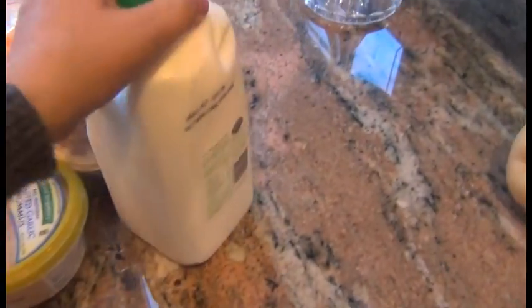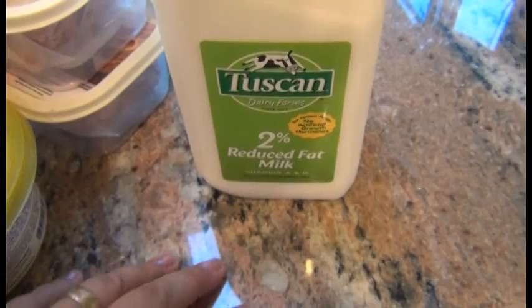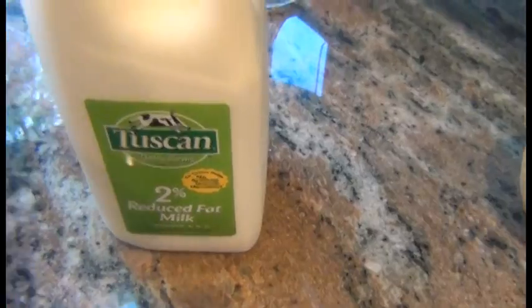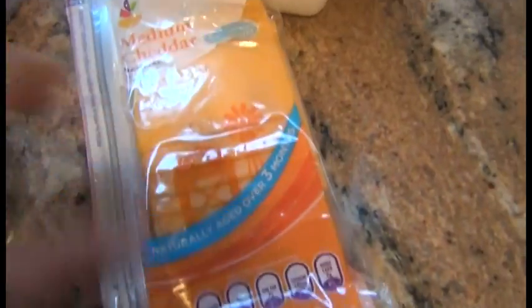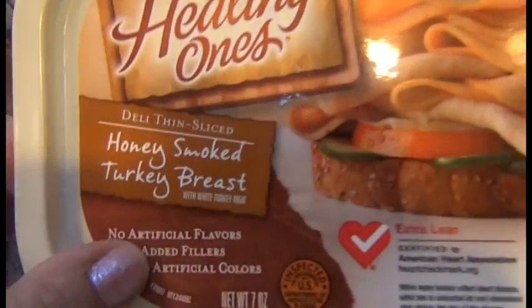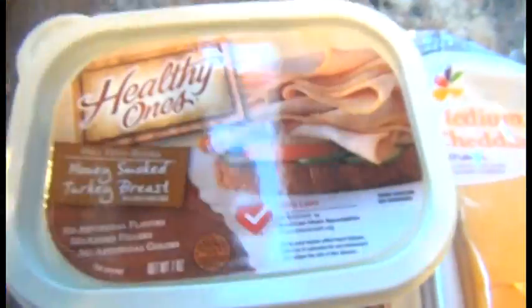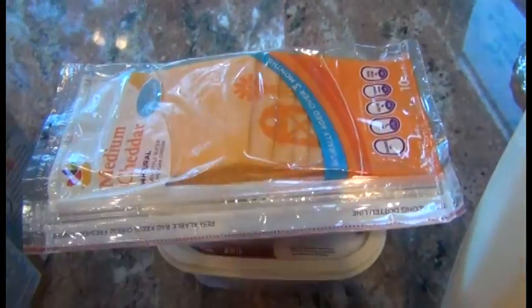Anyway, here's the dairy. I already had plain milk in the fridge, so I bought the 2%. I drink the plain milk. My kids drink the plain milk. My husband insists on getting some type of reduced milk, so that's his milk. I bought some cheddar cheese, and again, that's the store brand, for my little guy's sandwiches. And since he insisted on getting some kind of turkey, I did buy healthy ones, honey smoked turkey breast, and then this one is, oh, they're both the same. And these were 2 for $5, so that's gonna go straight into the fridge. This is gonna go in the box where I have all the cheeses.